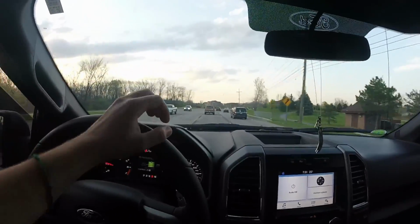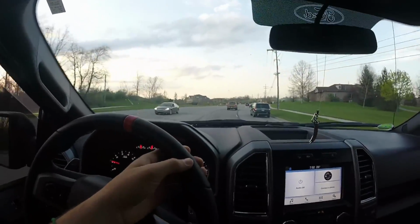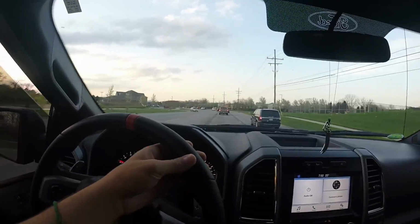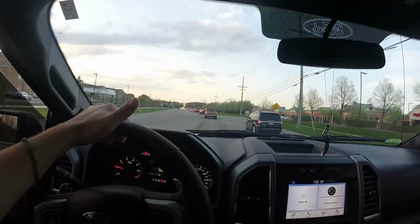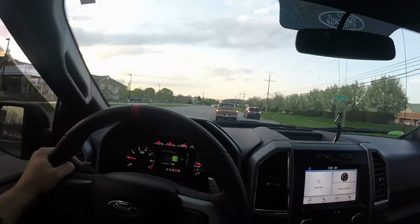Yeah, I just wanted to add those two things in for people who are interested. And I believe the 3.5 EcoBoost, the 2.7, and the 5.0 all have options on the F-150s that are very similar to what the Raptor will have, in terms of you'll have a sport system and then an extreme system that are just, the resonator is the only difference between them.